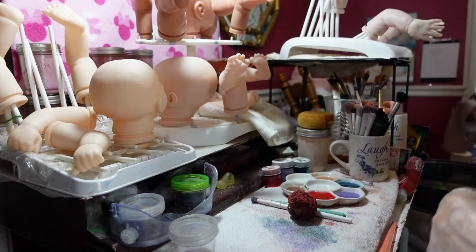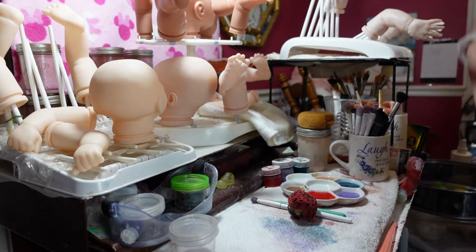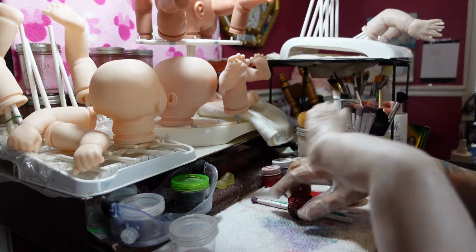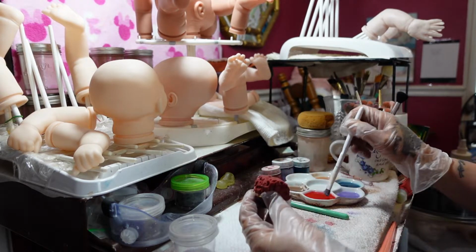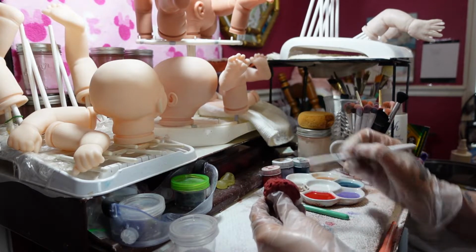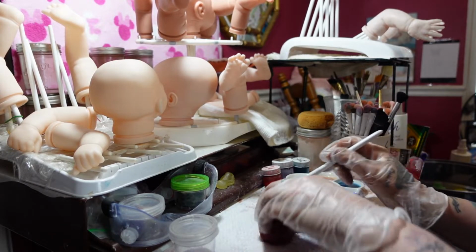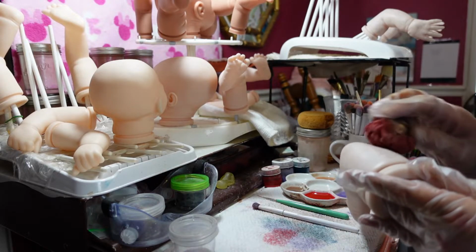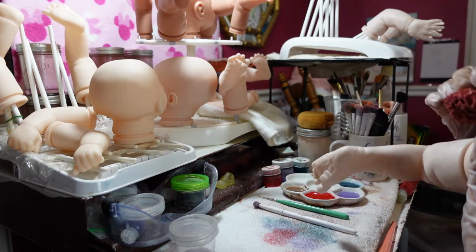So there's one leg. I'm going to go ahead and lay that in the oven because we are going to bake after this layer. I will not make you guys sit here and wait for it to bake because it takes quite a few minutes. So I will shut this off when I need to bake, and I will let it cool off. Then I will come back and show you what it looks like after the mottling colors have been baked on.